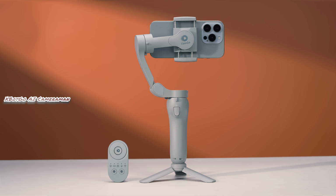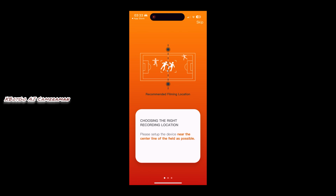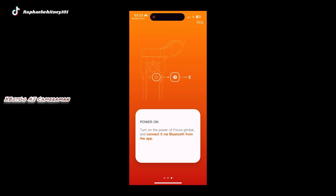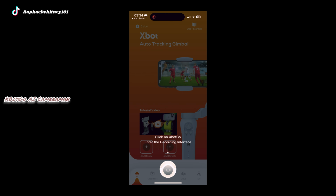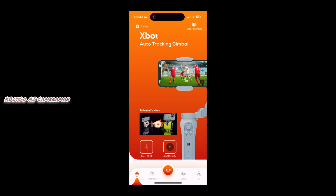Then the next thing we want to do is to connect the app to the gimbal. So open the app. When you open the app, you should see something like click to connect. Once you click to connect, it's going to connect your gimbal to your phone, and a Bluetooth pairing request will pop up. Then click on pair. The XBOTGO app is connected to the gimbal. Now click on the orange logo.